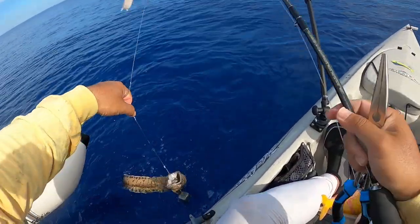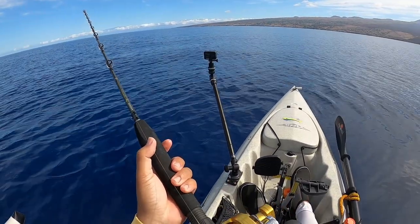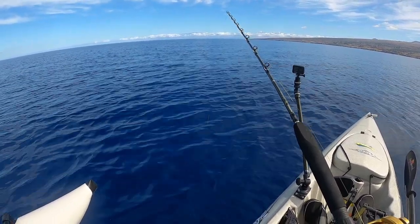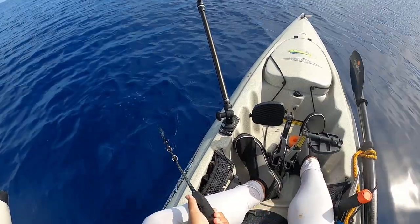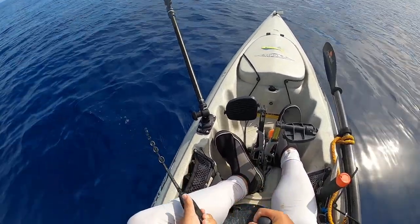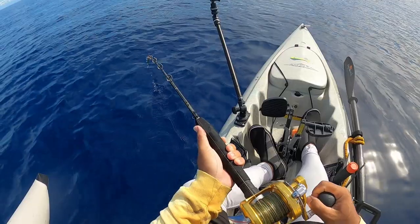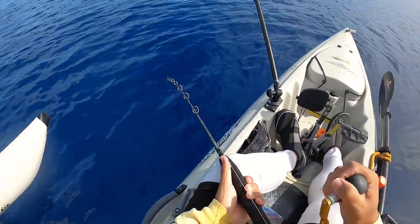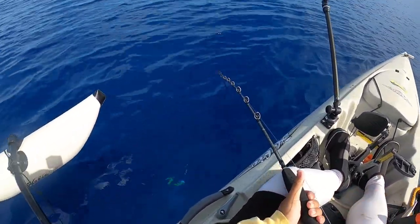Okay, let's try to do this without getting bit. Okay, that's getting there. There we go. Back on the bottom. Just got a bite. That's a fish, I think, or an eel. There we go. This fucker's swimming back towards me. He's within like 60 feet. Just gotta keep constant tension. I lost a couple of fish already just fluttering around at the edge of the kayak.